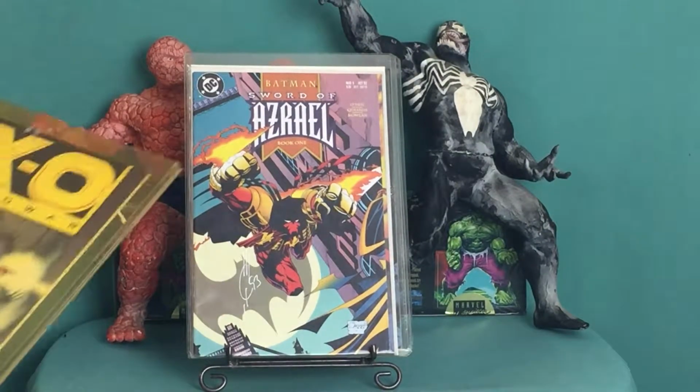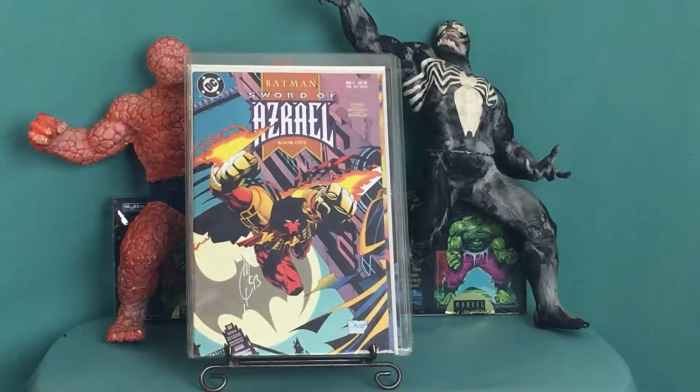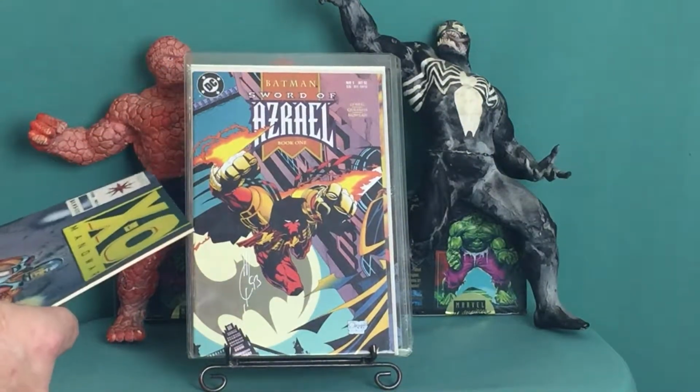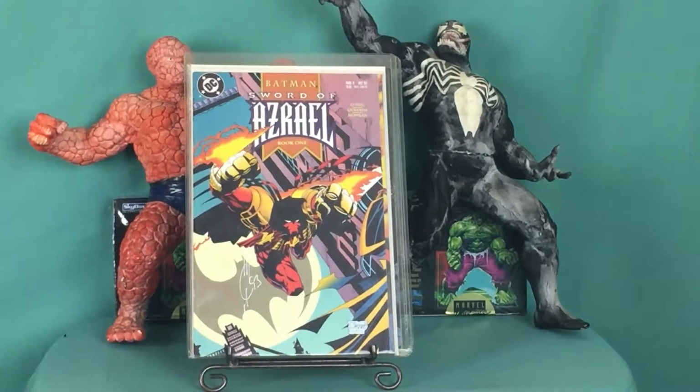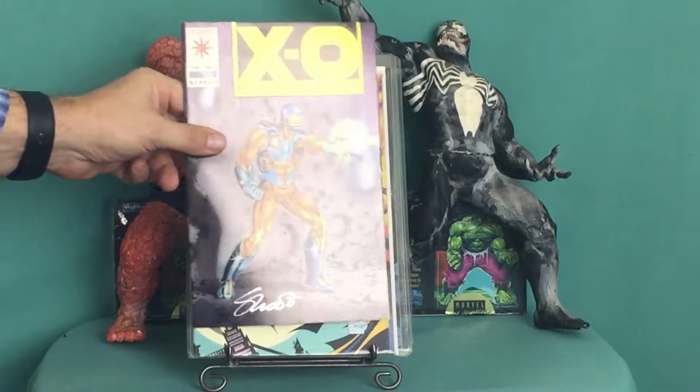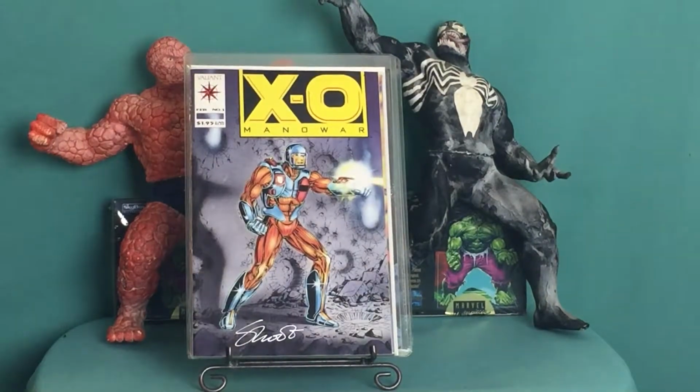And Exo Man of War, top loader that got yellowed, and signed by Jim Shooter. That one's out of the plastic. I'm not going to put it back in that top loader. That top loader is jacked.